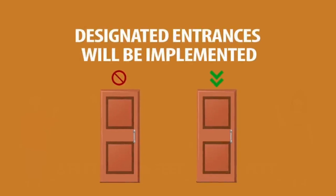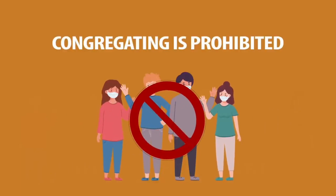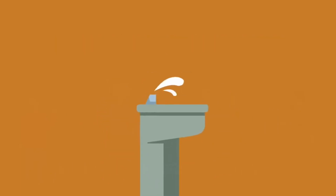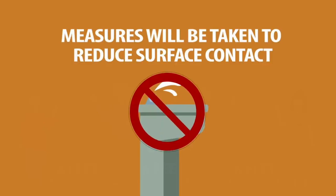To help control traffic flow, designated building entrances will be implemented. Congregating in the hallways or common areas will be prohibited, and measures will be taken to reduce surface contact in common areas, such as closing off of the water fountains.